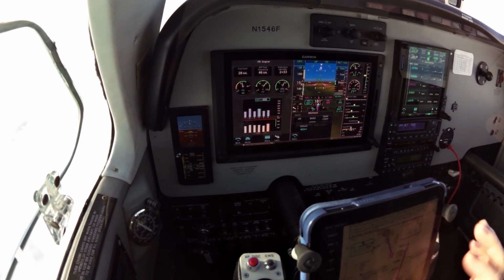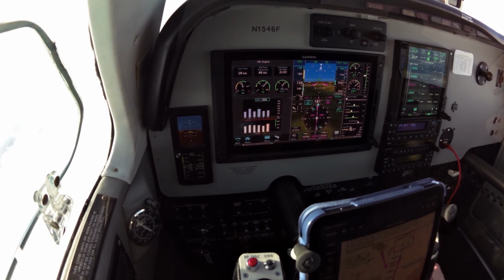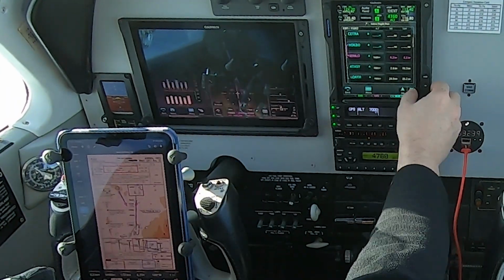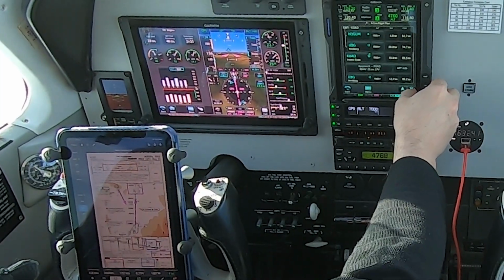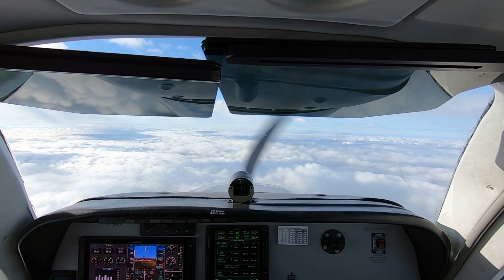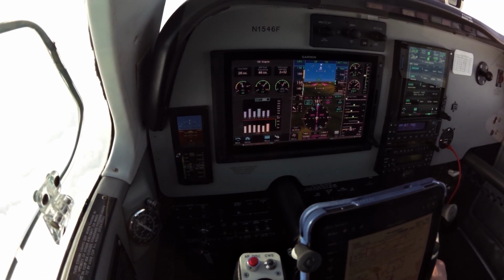Seattle Center, Citation 804 Bravo Charlie, out at Kelso, passing 2,000 for 9,000, direct Battleground. 804 Bravo Charlie, radar contact, 2 miles south of Kelso, 2,300. Kelso altimeter 3020. 3020, Bravo Charlie. Flight 1968, cross 2 out about 5,000, cleared RNAV 1116.